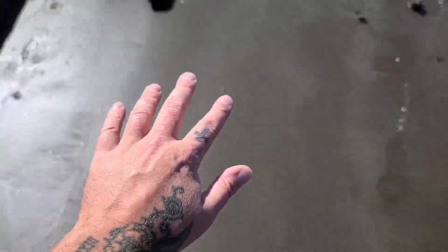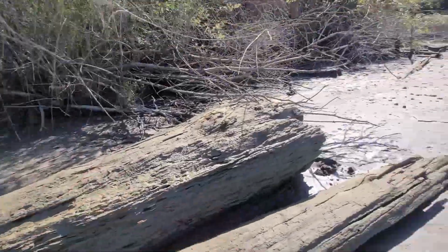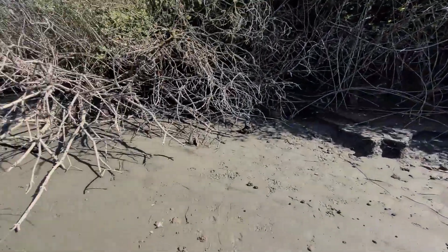And it just kind of makes you wonder, like, what else is hiding underneath, like exactly where we're walking. I know there's tons of stuff buried in the clay up there, but like what's underneath us right now? I don't know. So curious. I just love exploring stuff like this.